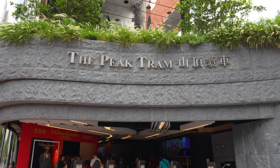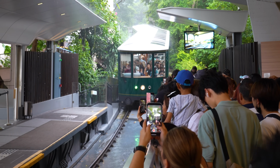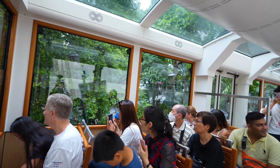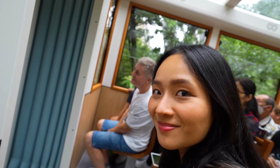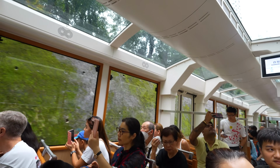So now I'm heading to Victoria Peak. Gonna take the iconic tram up to the top. Making our way up to the peak. This is seriously steep. It's like, I don't know, 45 degrees. You can really feel it. Yeah, I'm excited. Oh wow, the views are getting good.